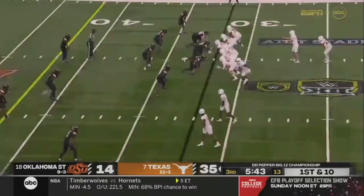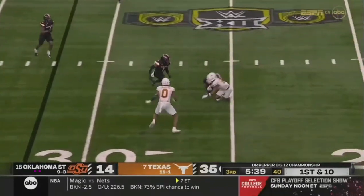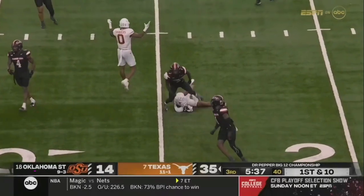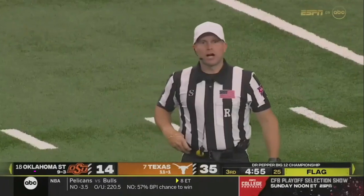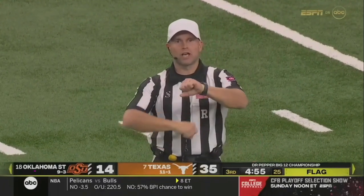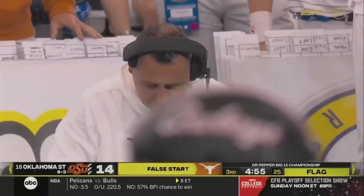Ollie Gordon went to the Cowboys locker room. He has run back onto the field. Seemed to be moving well. Adonai Mitchell. But the clock is running. Prior to the snap, not all 11 players are set. False start, number zero, offense. Five-yard penalty, so second down.